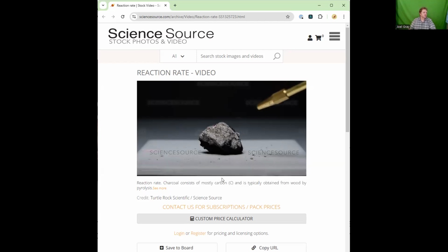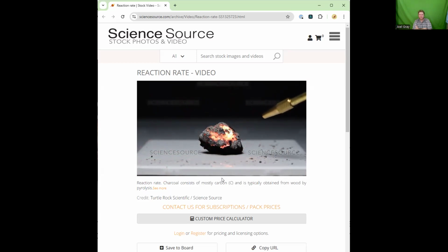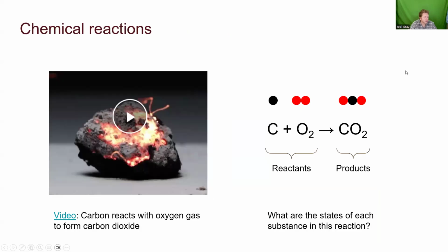We're going to watch what happens when somebody blows a little bit of oxygen to speed up the burning of this charcoal. Yeah, it burns pretty quickly. And that carbon block plus O2 is going to produce none other than carbon dioxide. I'm going to go back to my original share, which was the PowerPoint. That's basically a reaction taking place. The O2 is a gas and the carbon is a solid. CO2 is also a gas.